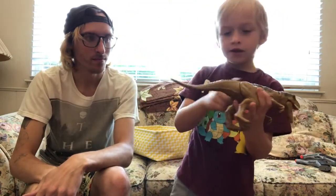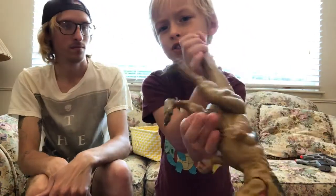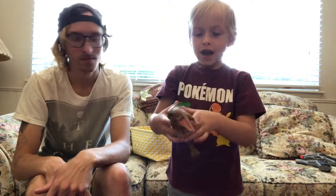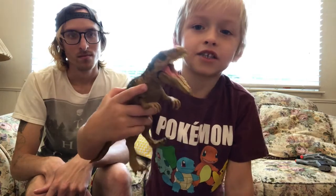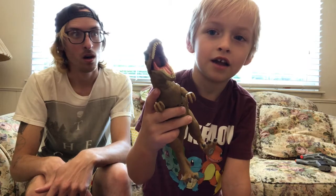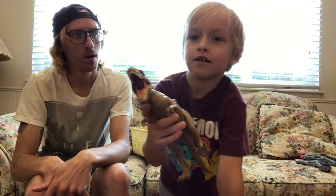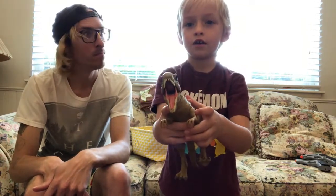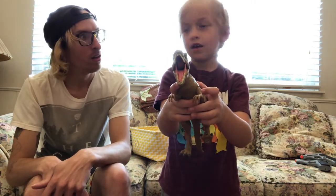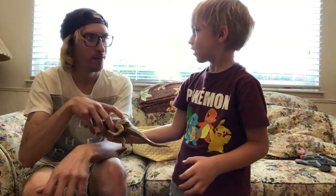You see blue on its back and it looks like this on the outside. It's a Metriacanthosaurus, and it has a chomping action too, just it has a noise. Look. And another one. Whoa. And another one. And another one. Whoa. Next one? Yep. Okay.